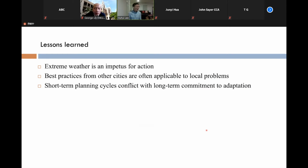Now, a quick summary of this part of this case study. Nobody wants to experience extreme weather, right? But extreme weather turns out to be a useful impetus for action. So our recommendations for how to cope with flooding, inland flooding and coastal flooding, were all adopted by the planners, because they still have that fresh memory of the devastation caused by Hurricane Sandy a few years before. But our recommendations for dealing with heat stress were not adopted because, like I said, the city has not yet experienced a catastrophic heat wave event with hundreds of deaths.